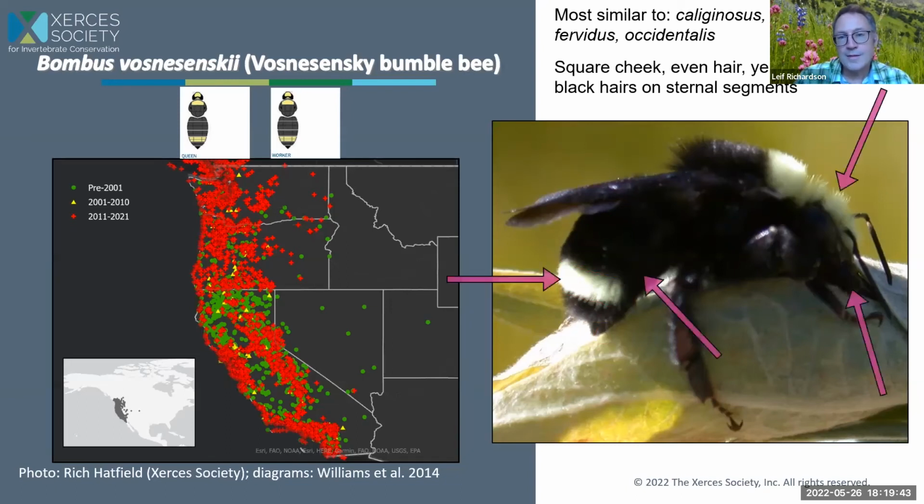So the Vosnesensky bumblebee has a square cheek, just about as long as wide. It has short, even hair. I would say not exceedingly short, not as short as Bombus crotchii, but it's nice, even hair. The face and the vertex are bright yellow, sort of lemony yellow hair. There's no admixture or just a tiny bit of black hair on the very edges of it, but it should be all yellow. That front segment of the thorax, also all yellow. And then from there back, we have black hair on the thorax, black hair on the abdomen, except for T4, the fourth abdominal segment, which is yellow, as Rich is delineating there.